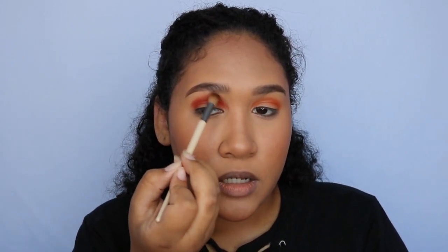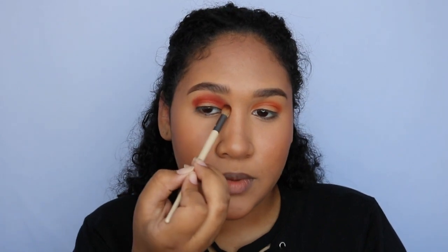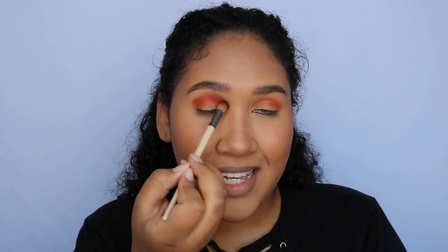So typically when I do eyeshadow, I like to bring my eyeshadow towards my brow, because I have hooded eyes and I don't like to look. I might actually add more colors. So this is just the blue straight on without concealer.